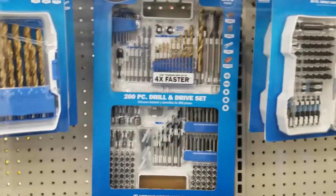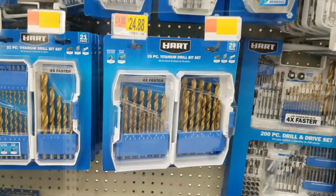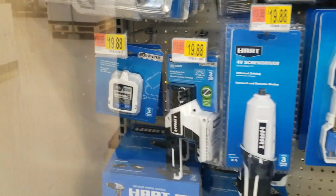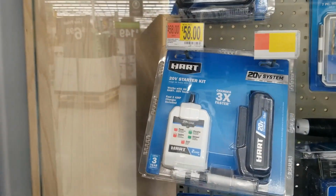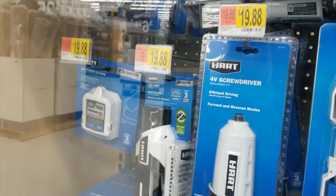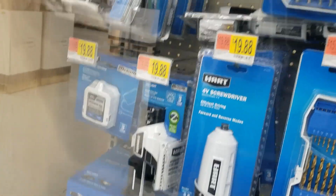$32.47. 200 piece. You got a 29 piece. A 4-volt screwdriver. And yeah, I was looking at that little item there. I thought it was a charger. It's actually a USB port. Yeah, I was just comparing it to that charger on the top. It does have the 2 USB ports on the sides, if you guys see there closely. But yeah, for $19.88, not a bad little deal for that.